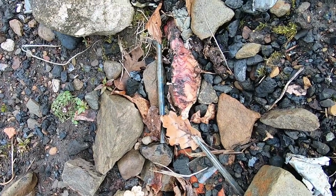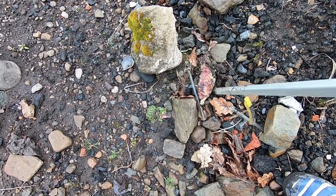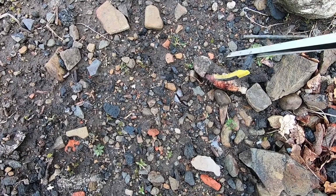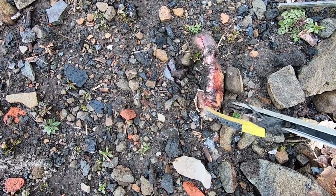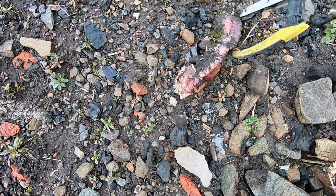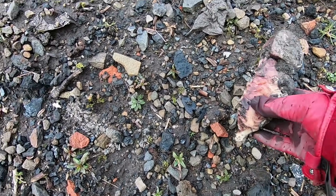Ooh, I don't know what that is. Doesn't look really pleasant. What could that be? It's got all these marks on it. I probably don't want to know what it is, do I? It looks like a child's shoe, though. There, and those marks. Okay, I'm going to be brave and pick it up.